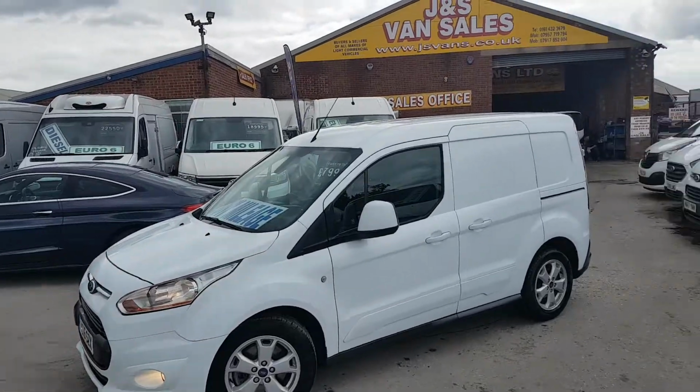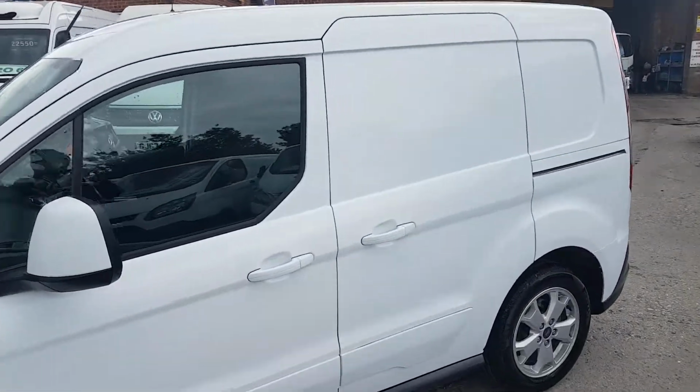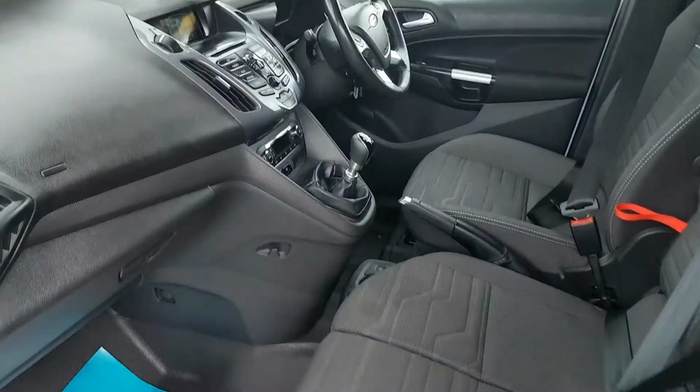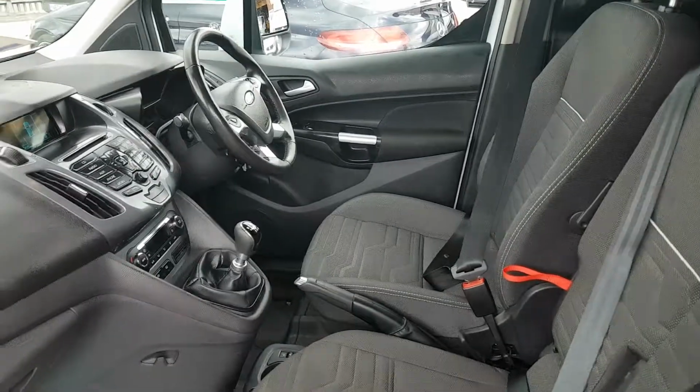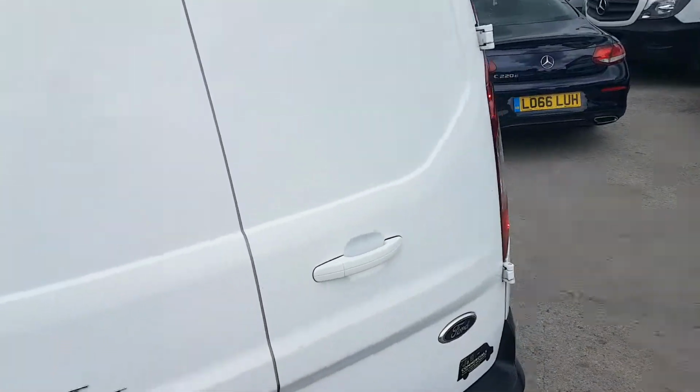Give you a look around the van. Nice tidy vans. In stock, both vehicles. That's the parking sensors also.